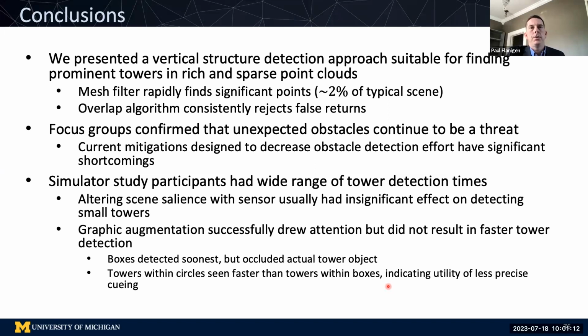Simulator studies showed that participants had a wide range of tower detection times. Changing the scene salience with a sensor usually was insignificant, but graphic augmentation did draw attention, but did not result in faster tower detection. Boxes were detected soonest, as you saw in the graphs, but they also tended to occlude the actual tower object, making tower detection a little bit later. Towers within circles are seen faster than towers within boxes, indicating utility of the less precise queuing as long as it's somewhat accurate.